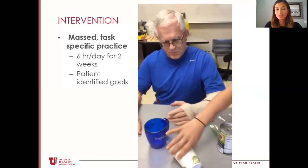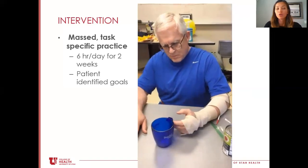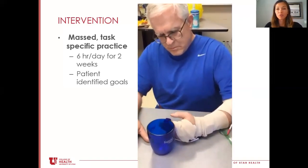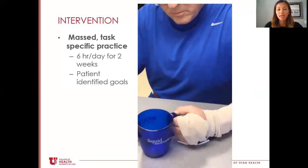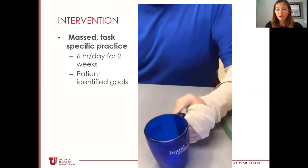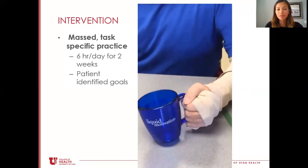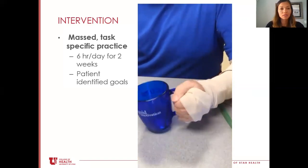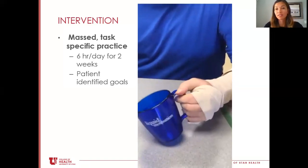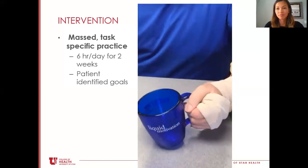Here you can see him practicing grasping and reaching for a cup. He also practiced walking, performing a car transfer, and buttoning the cuff on his opposite arm. All of these activities were done with the extended sensory stimulation on.